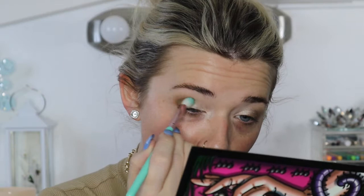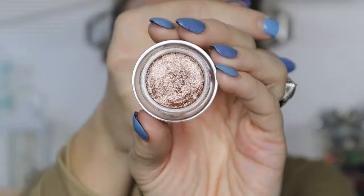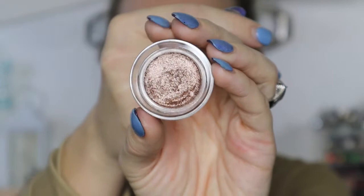I have a new eye topper that I am so excited about. It's probably my favorite single shadow. I absolutely love this. So this is the Hourglass Scattered Lights Glitter Eyeshadow in Smoked. This is the most beautiful taupey neutral eyeshadow. I love this. It is so impactful. The glitter is incredible. This is probably the most beautiful single eyeshadow I own. I just am in love with this.